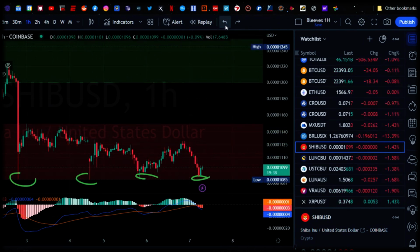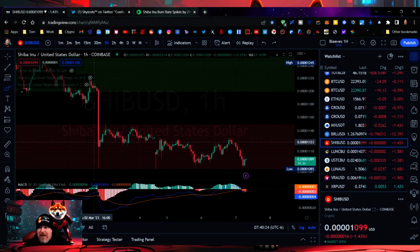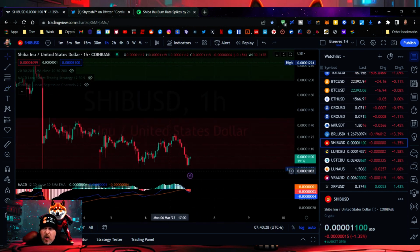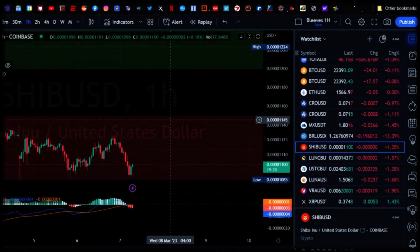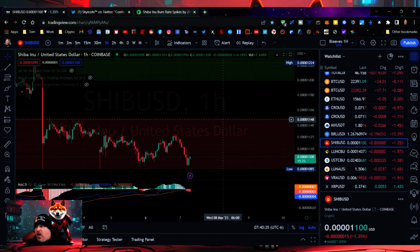Now, that's not a great sign, but as long as we maintain in this range, there's nothing really to talk about. So we're hoping that this kind of maintains itself and that maybe we get a little bit of a pump back up towards the top here and give it a test on this top line.